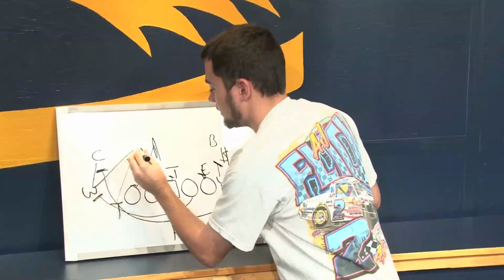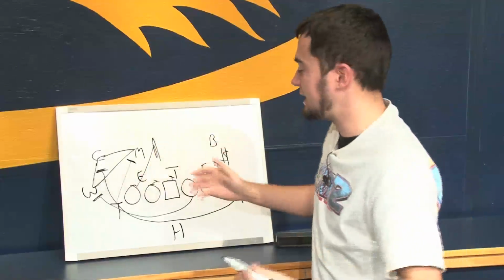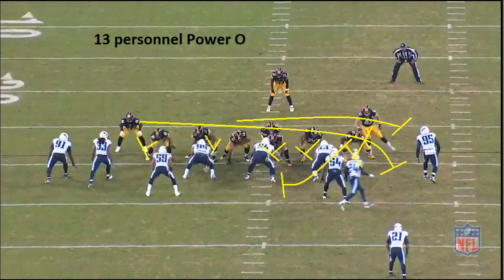I'm going to show it here. This is the triangle. We want to control this triangle. These are the three guys we have to take out that creates that alley. And you're going to see it in the pictures now. We're going to start with the personnel. Again, it's going to be 13 personnel. This is late in the game. This is your 4-minute offense. You're trying to kill clock, trying to control the ball, which the Steelers end up doing.